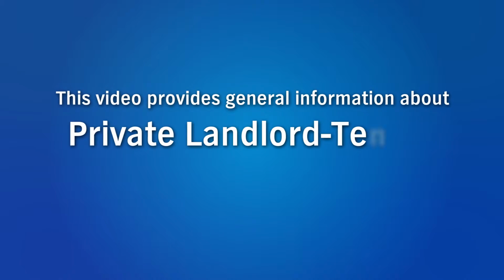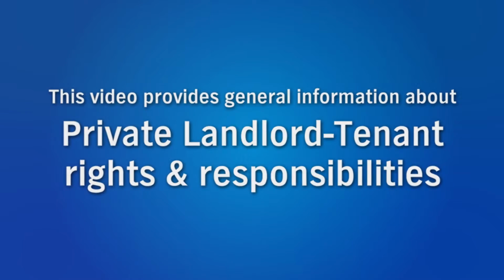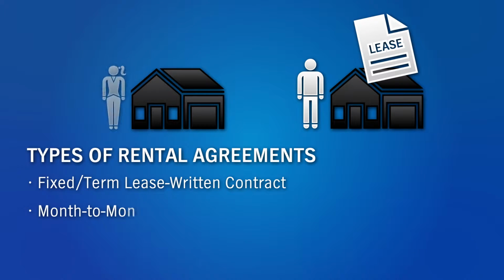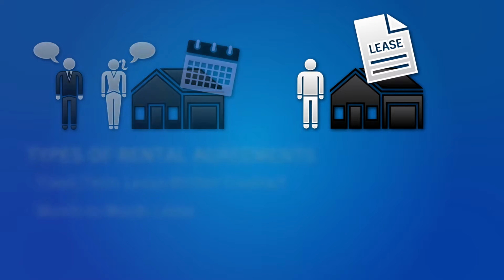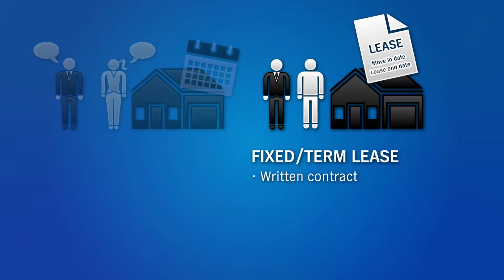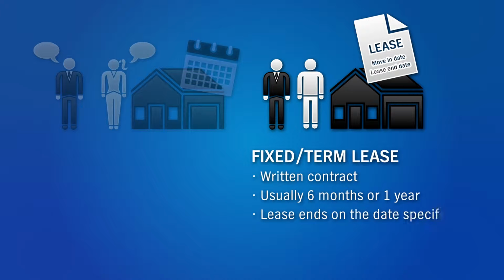This video provides general information about private landlord-tenant rights and responsibilities. There are two different types of rental agreements: fixed or term leases and month-to-month leases. A fixed or term lease is a written contract between a landlord, a homeowner, and a tenant for a fixed period of time, usually 6 months or 1 year. A fixed or term lease ends the day it says it will end.